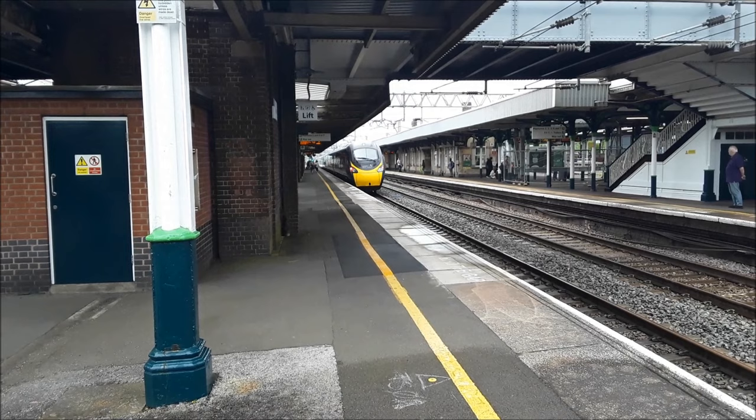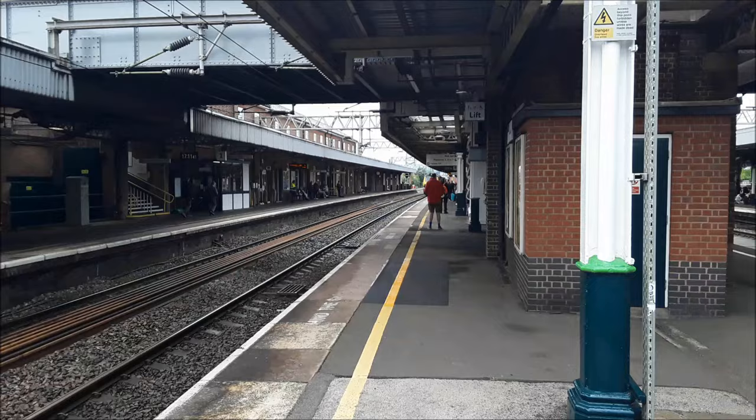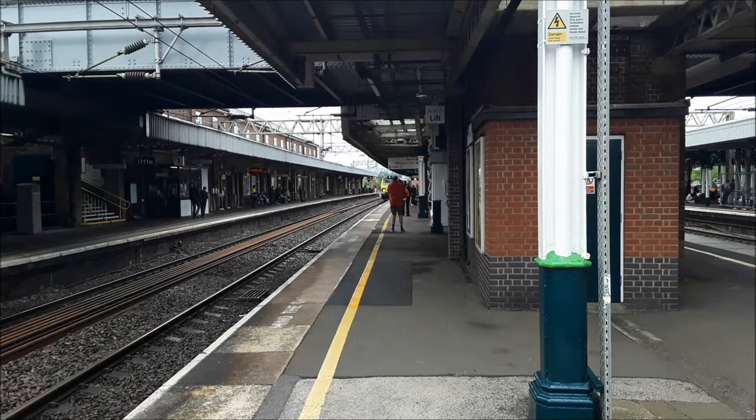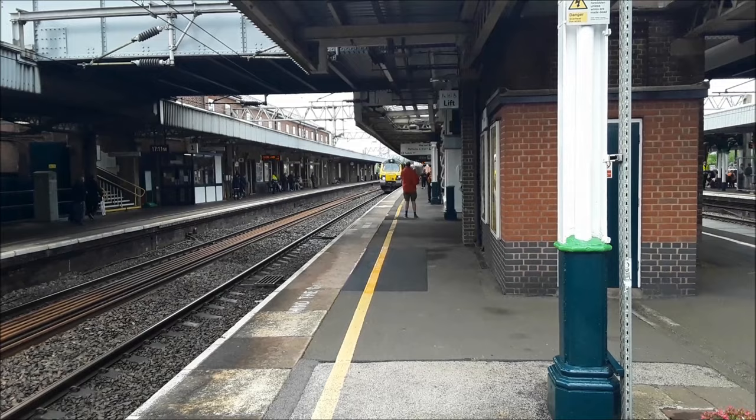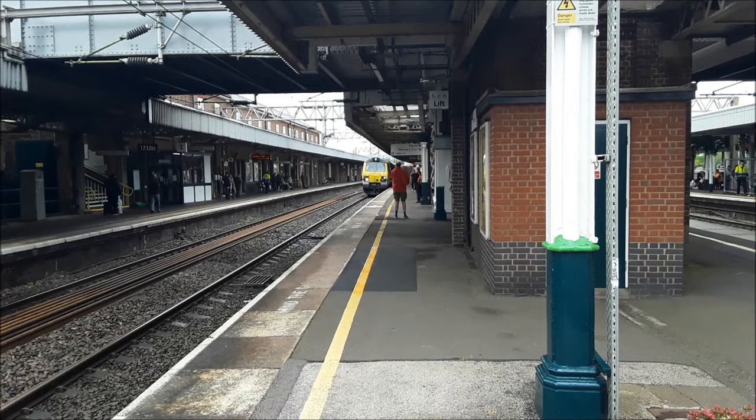Very nice indeed. Our first freight train of the evening is going to be worked by a Freightliner Class 70 hauling a 66, going from Lawley Street to Southampton. So we'll be going for a driver change while we're here. We've got 70010 working this, so that'll be good to see when she takes off, and it will sound the business as well.